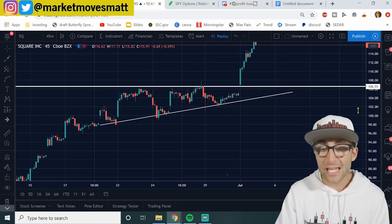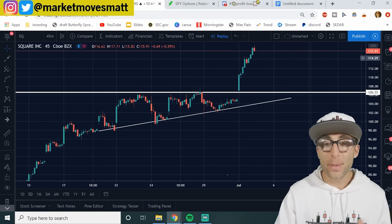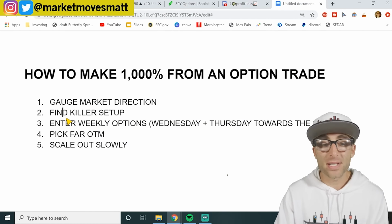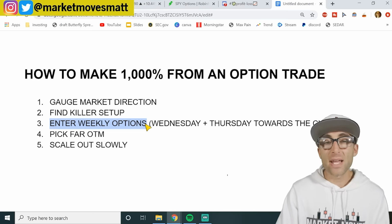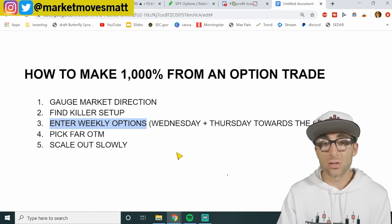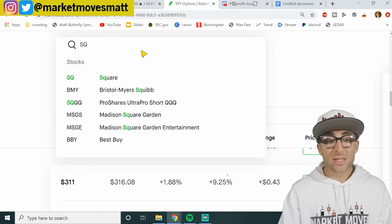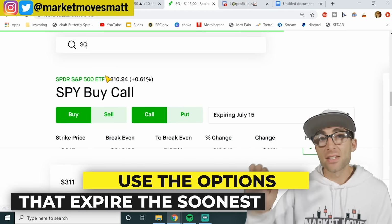All because we found an apex tight breakout pattern. So that is one setup I love, and that's one setup that worked out for my group. Next up, once we have this setup, here's the options we're looking for. What we wanna do is go to whatever platform you're on and use the options that are expiring the soonest.